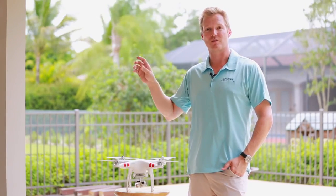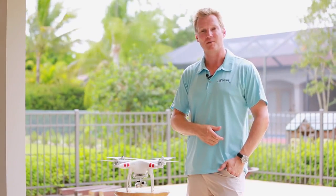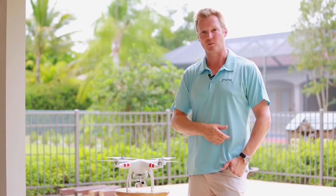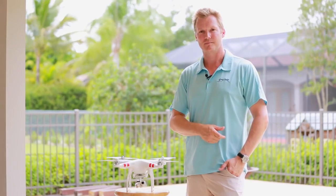Now, competitors are sure to follow, but for right now, the DJI has a spotlight to itself. So for value, it's the best current deal in the marketplace. That is current as of May 2014. And as such, for value, it earns a 10 out of 10.